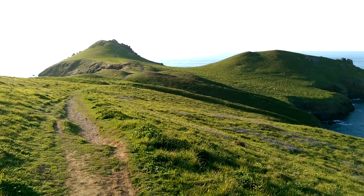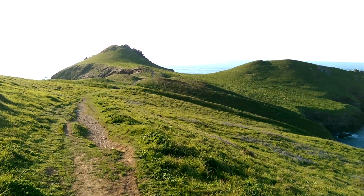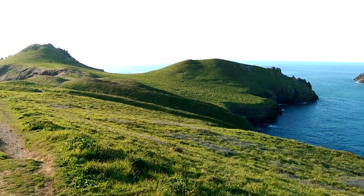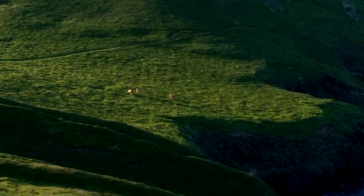This is the Rumps. You can see the old fort in the middle there, the bumpy bits. Some really old. There's probably a plaque somewhere. I've seen some sheep down there.